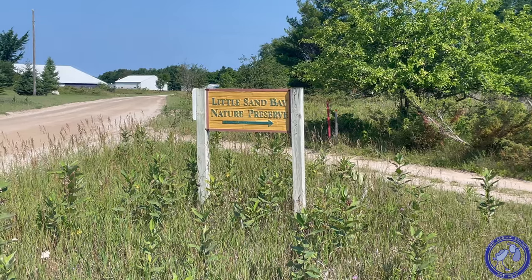I'm here at the Little Sand Bay Nature Preserve. Another beautiful morning here on Beaver Island. Everyone else was sleeping in, so I decided to go on a bike ride and check this out.